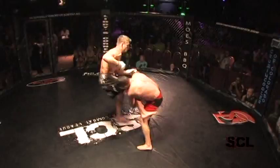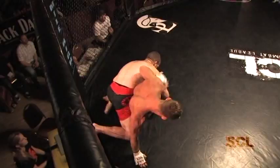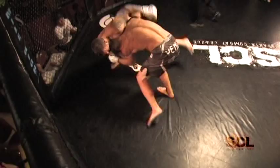Quick trap of a kick being shown by Coxe, trying to get the takedown. But the word on Heinisch is that he's a great wrestler, and he's showing that here, trying to hit that switch. Good job by Coxe, working hard in the transition. He's a little bit high here. Nice scramble by both fighters.